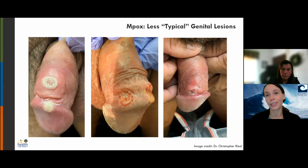However, mpox genital lesions can also be kind of less typical or atypical. The image in the middle of this slide, for example, was our case patient, and this was based on a real patient that was shared with me by an STD controller. And this was a patient who, the STD controller told me, quote unquote, I would have bet my retirement that this was syphilis. And I would have thought that too.